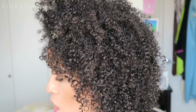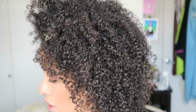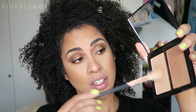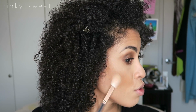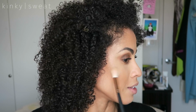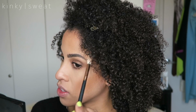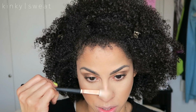For the cheekbones, I want to try this highlighting shade, Morphe R36. Ooh, this is pretty. I like this one a lot because it's low-key for those days that you just want a little bit of glow but not super intense. If you want to keep the face more or less matte-ish, I think this is a perfect highlighter to use. I was going to say bronzer. I'm all over the place.